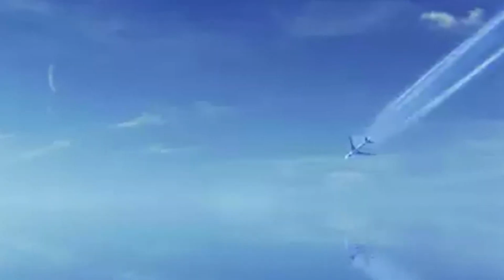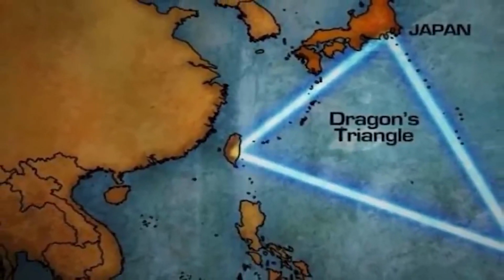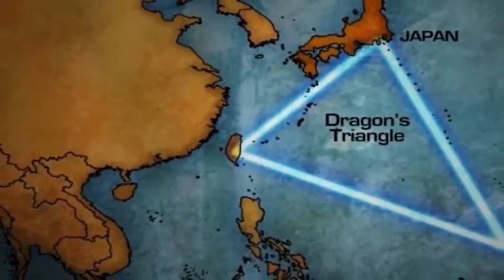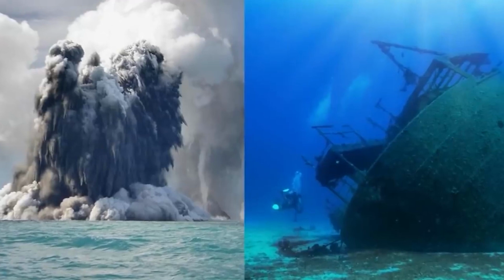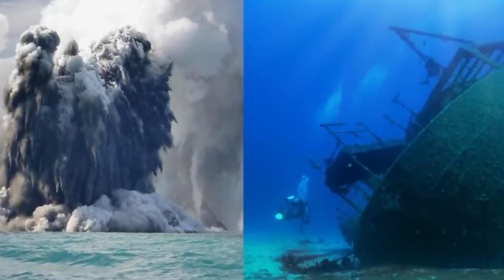In 1950, a team of researchers exploring the area set out, and they never returned home. Their bodies were never found. And over the years, a number of US and Japanese ships have gone missing in that area. One time, 9 American ships went missing in that area on a day with perfect weather. To this day, they haven't been found, and we literally don't know what happened to them.